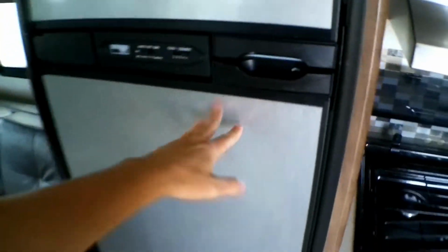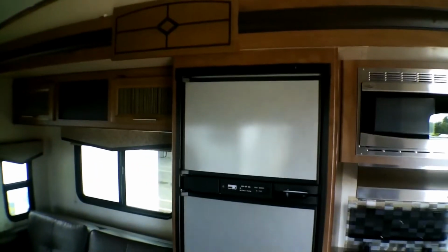Great backsplash. A little bit more countertop space next to your 3-burner. This kicks up, creates a little splash guard so you don't get a bunch of grease everywhere. With your oven, overall pretty nice. Then you got your fridge and your freezer and your microwave.